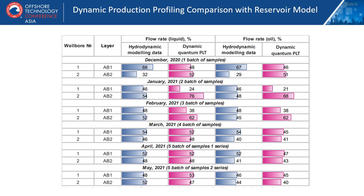The comparison reveals a satisfactory correlation between the data obtained using dynamic quantum production logging technology and the reservoir model calculations. Deviations during the first several months are associated with a non-stable reservoir flow, which in turn correlates with the well reaching a steady-state production mode.